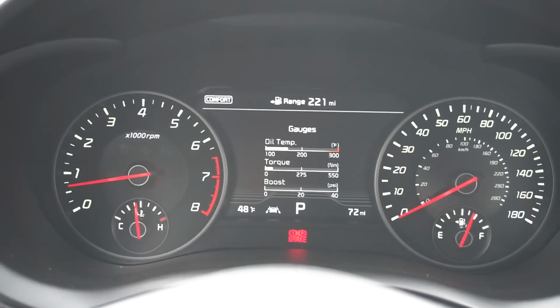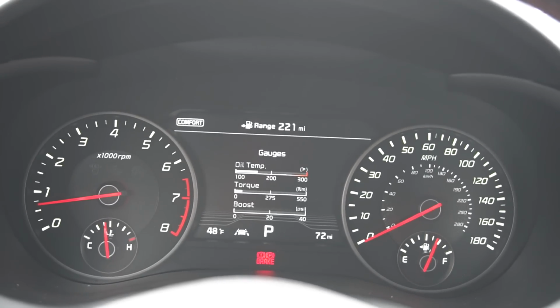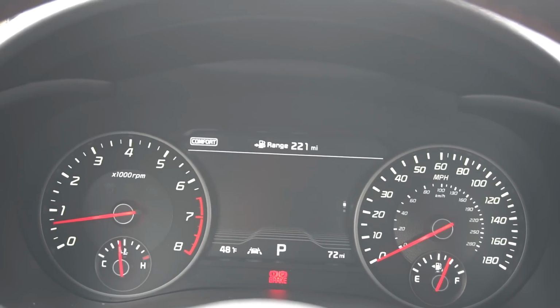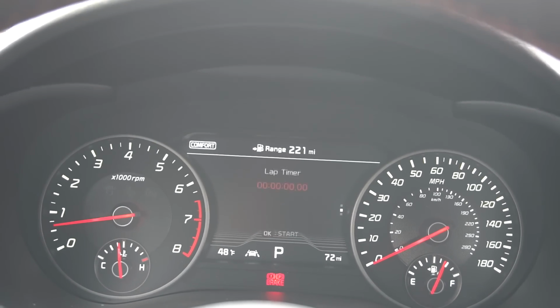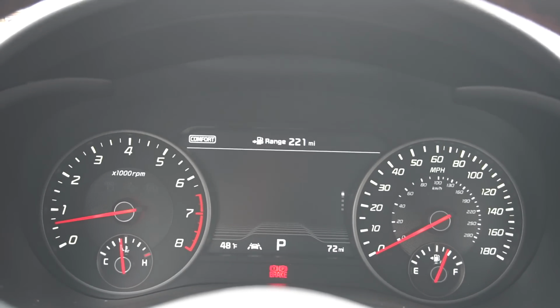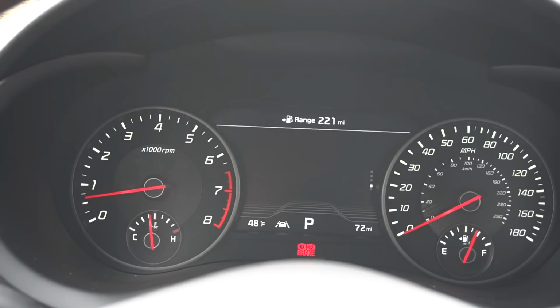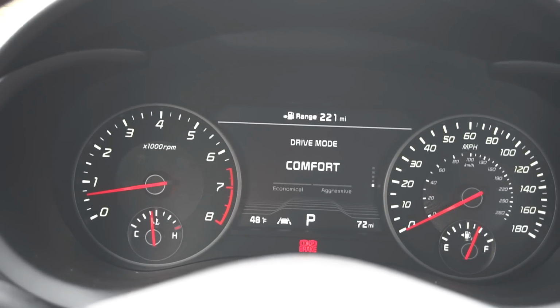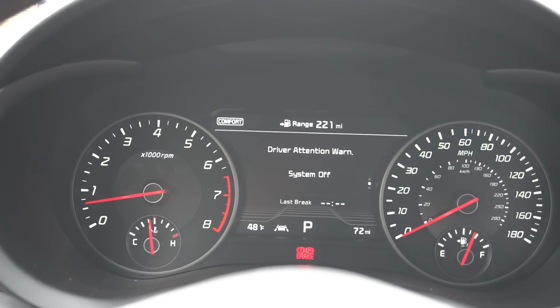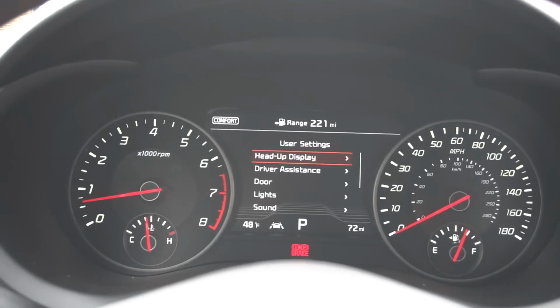So right now we're looking at just more different gauges, so you could see the boost gauge, torque, and oil temperature, so that's really handy. And if you scroll down, you have your lap timer. Right here is just general information like fuel economy, drive information. You have a digital speedometer, and it just shows the drive modes right here. Right there's the compass, there's your driver attention monitors and stuff like that, and your different settings.